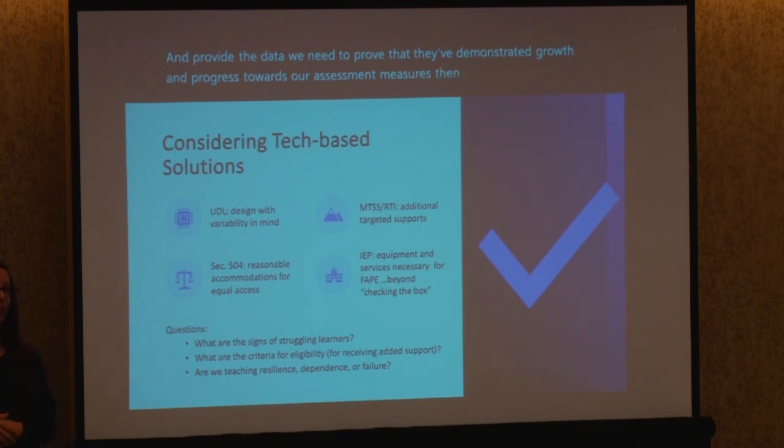Then within MTSS and RTI, as we're considering all of the supports, if students have access to the academic content while they're receiving intensified supports, either at the Tier 1, Tier 2, or Tier 3 level, they're still engaging in the content that allows them to be in the least restrictive environment. They're learning the academic vocabulary that allows them to be familiar and engage in conversations with their peers, as well as, of course, have classroom discussions.